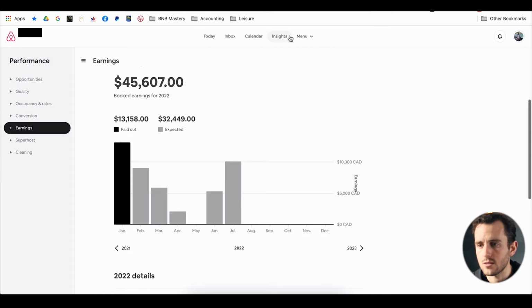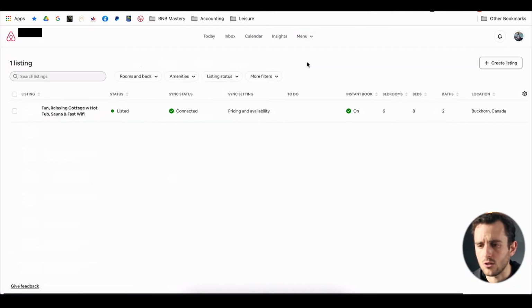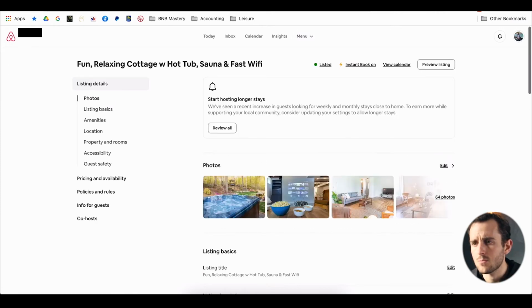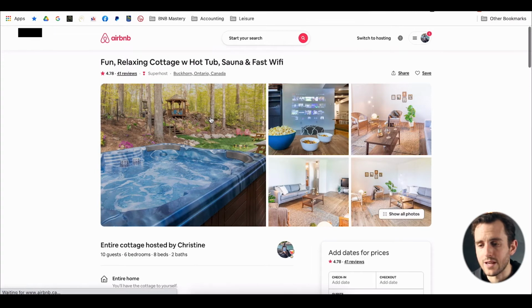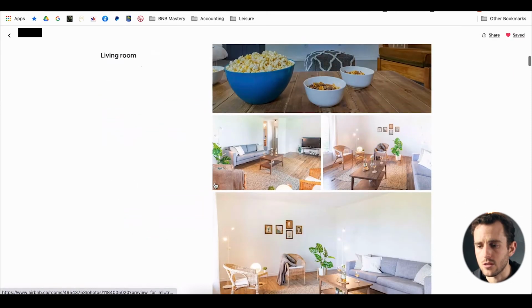Now, if you want to see the actual listing as well, let me jump to that just so you can see quickly what this listing is. Let's do a quick preview of it. This is a property, like I mentioned, we bought for $520,000. We spent about $80,000 additional getting it set up, and that went into renovating and then also furnishing the property and buying different amenities, like for example, this hot tub that you see. And so this is the property here.